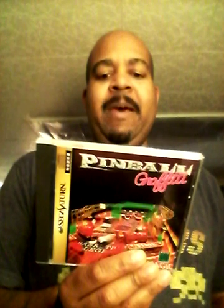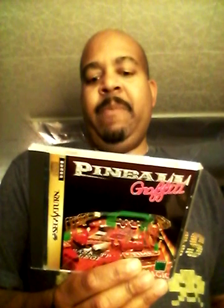Now another one here, it's pretty different too. It was like $3 too. It's called Pinball Graffiti, or Griffith. That's another import from Japan. It's really cool. It has a basketball pinball machine, and two other ones that are pretty cool. But the best one out of those two that I got was probably the Fantastic Pinball.